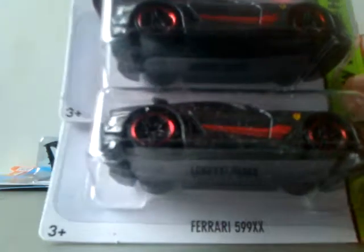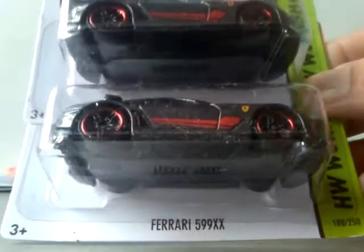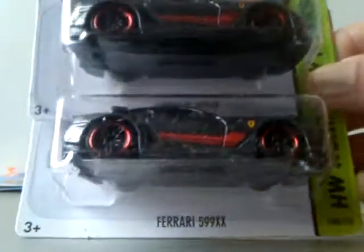Picked up two of these Ferrari 599XX. Yeah, beautiful casting. The only two that were there, so I picked them up. And you're right, Sheer. Why should people whinge when you pick up what you like? It's your money. Do what you want with it.